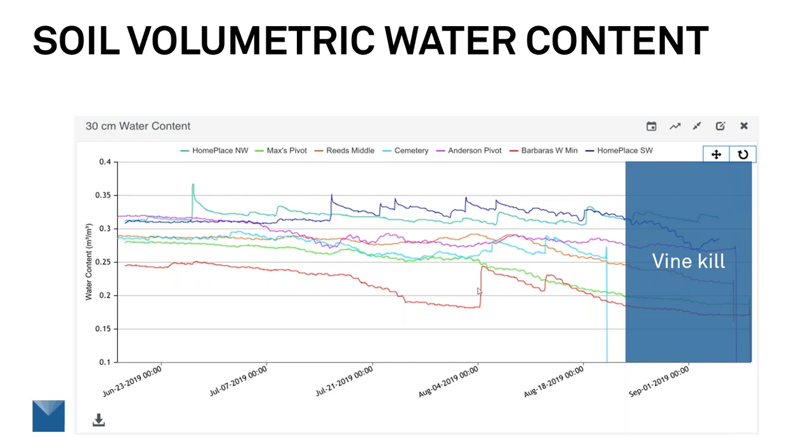We can see irrigation events, for example, here in Reed's Middle, and here and here. Here we see a very clear irrigation event to start here, and we see them throughout this trace, for example, and here as well in Home Place Southwest. Now, depending on the soil type, sometimes we have some very pronounced irrigation events, and sometimes we don't. I think that the take-home point here is that although we have some great water content data, and we can even see generally the crop taking up water and also being irrigated, it's not entirely clear how much water there is or whether or not the plants are stressed in this graph.